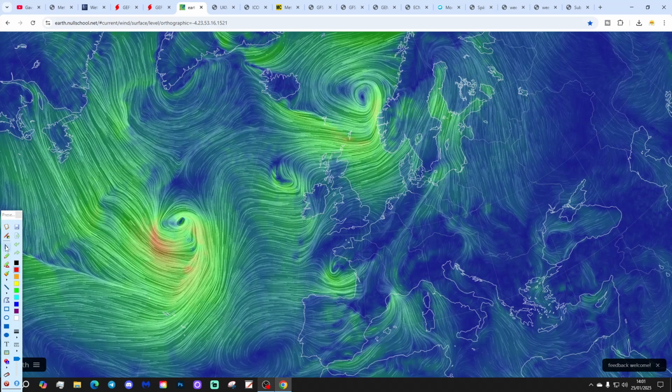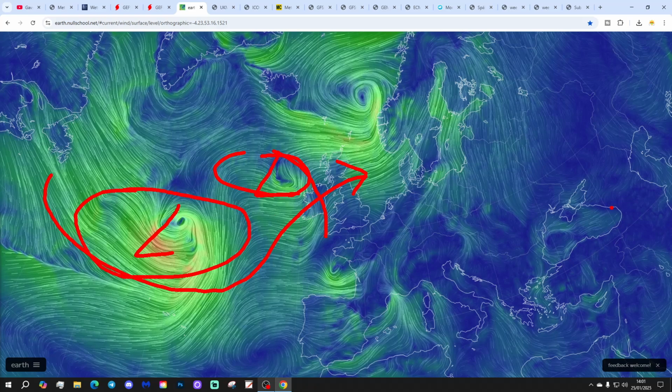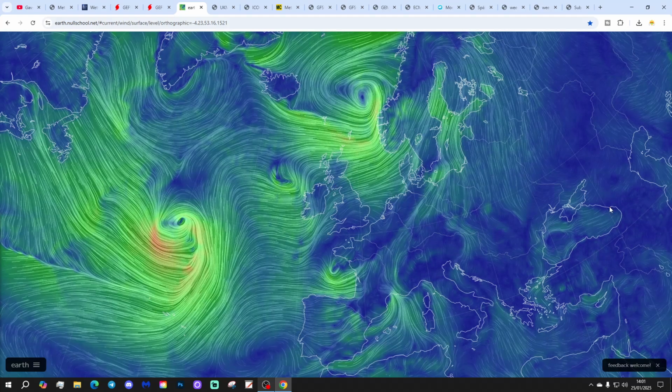Latest wind from earthnullschool.net shows we've got low pressure in the Atlantic once again, so we've got more of the onslaught to come. This area of low pressure will bring showery conditions tonight, and then this rather menacing looking low could bring some very wet and windy weather through Sunday and Monday.